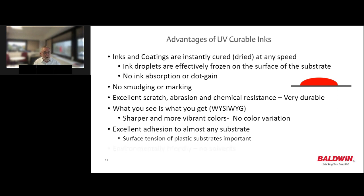And the other real big benefit, particularly in the modern world of inkjet or even UV curable materials, is the fact that it's extremely environmentally friendly. There are absolutely no solvents, no VOCs at all involved in UV curable inks.